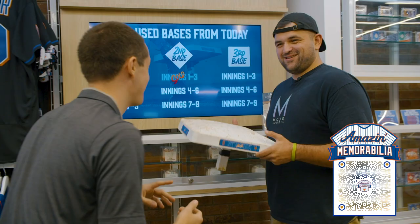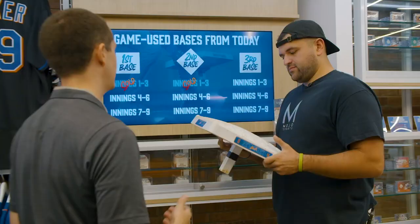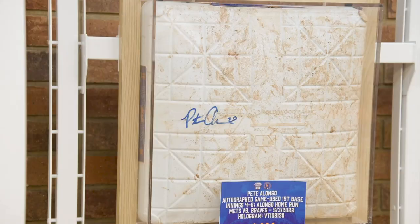So you can buy first, second, or third base throughout the game. It's one of our big selling points, and again, it's another way for fans to connect themselves to the actual game. So if they love Pete Alonso, we get a lot of fans who want to buy first base because Pete Alonso was standing on it all day.